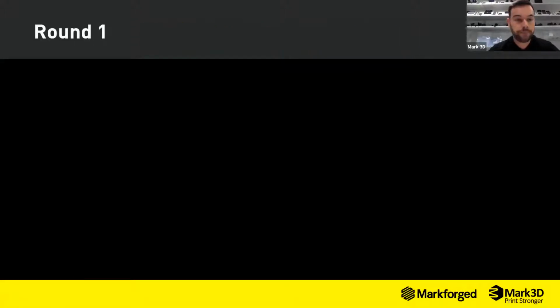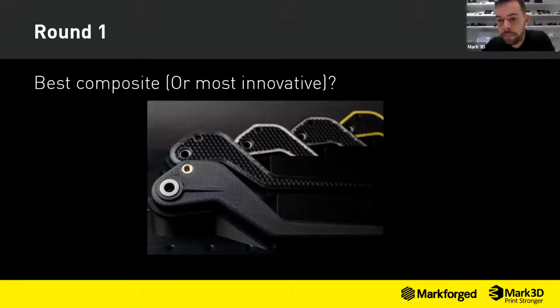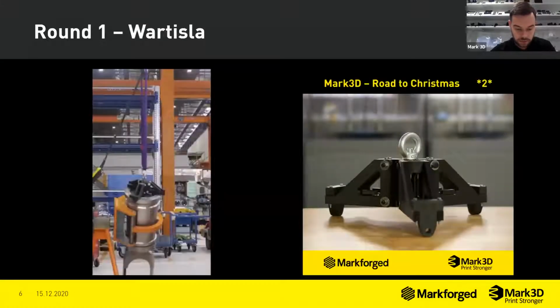We've got round 1, best composite. We did do heads or tails before this, and I believe Seamus won. So we're going to move on to Seamus, and he will give you 2 minutes explaining why his part is the best composite part, and then we'll move on to Danny. I'll get a timer going, and then I'll interrupt you guys when your 2 minutes is up. Seamus, when you're ready, I will play the video, and your 2 minutes can begin after the video. Thanks, Max.